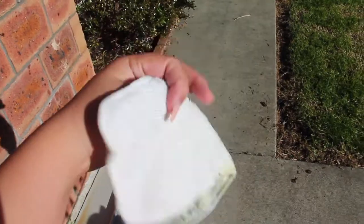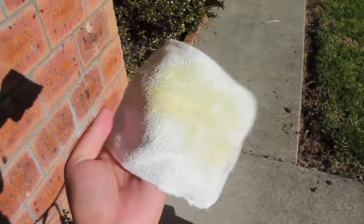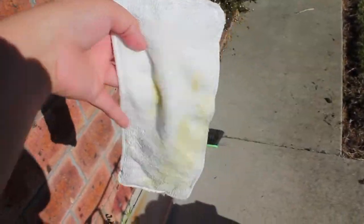Pretty much all I do is I just get the cover and I just hang it up. And this is stains, but it's all washed off. It doesn't smell, it smells perfectly fine, but you will get stains, so if it looks like that, don't worry. If it gets too bad, I guess you can always just go buy some more.